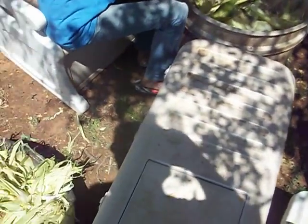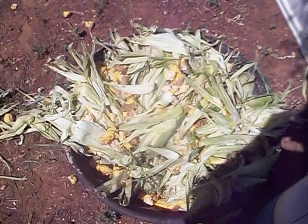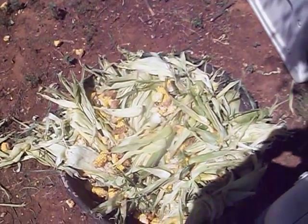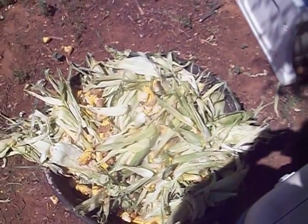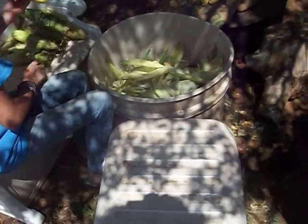The chickens are going to be pretty happy with all that. There's the scrap pieces. We'll just dump those over in the chicken pens and let them go crazy. That ought to make some pretty good eggs. I didn't think about that.